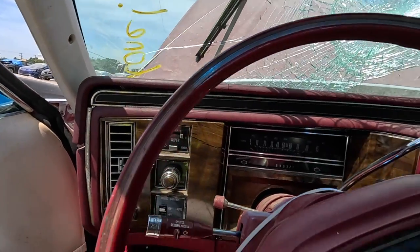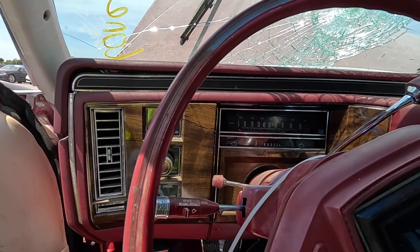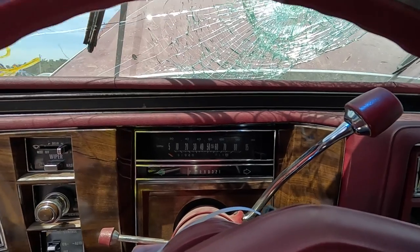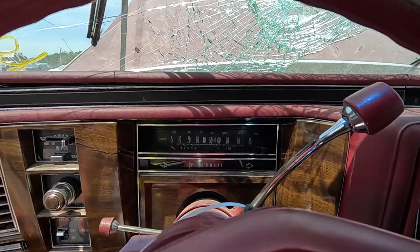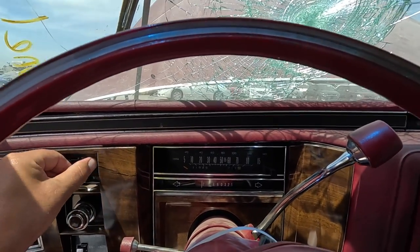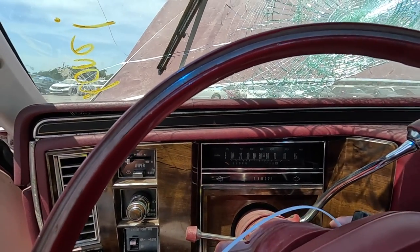I was interested in this car, like. I don't know, man. Signals work. I just don't know. The wipers don't work at all. Like there's a lot going on here.